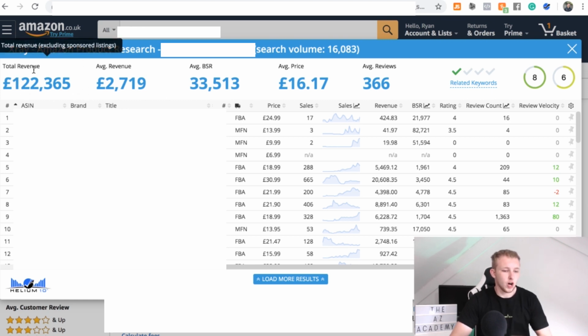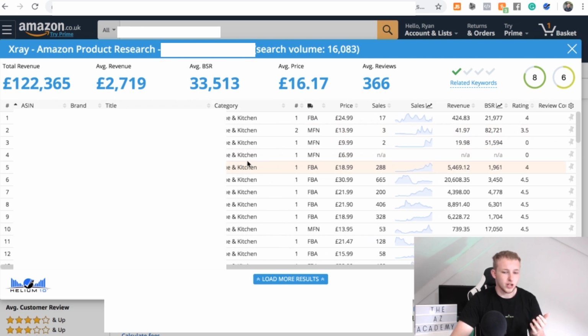So average revenue 122,000, the average revenue per seller being 2,800, the average price being 16, and the average reviews 366. So the average reviews here are slightly higher than I'd normally go, but if we do just quickly come down here just for a second, we can see we've got one person with almost 1,400 reviews, which is going to be pulling up that average reviews greatly. So again, showing why the average numbers really don't mean too much, because they can be skewed so easily. So with all of these covered, the product looks okay.